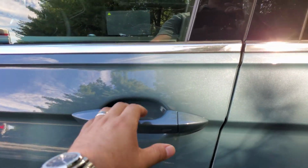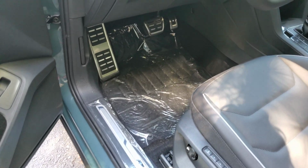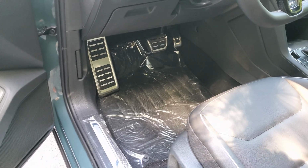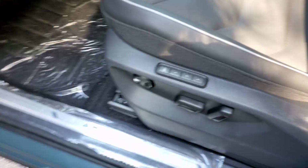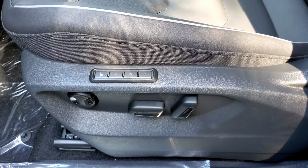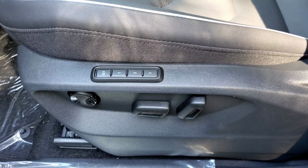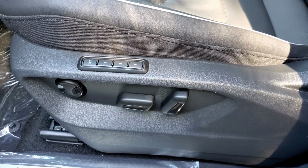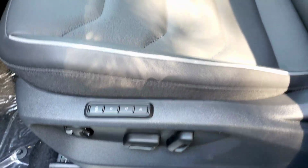So hopping in using our KESSI system, reach in, open, and unlock. First thing that you notice are these aluminum plated pedals. They just add to the premium aesthetic of the vehicle, as well as the stripping at the bottom. Here we have our automated seat controls, which have saved settings for up to 3 drivers. Lumbar, back, front, back, and tilt adjustments are all available for the driver's side of the vehicle.